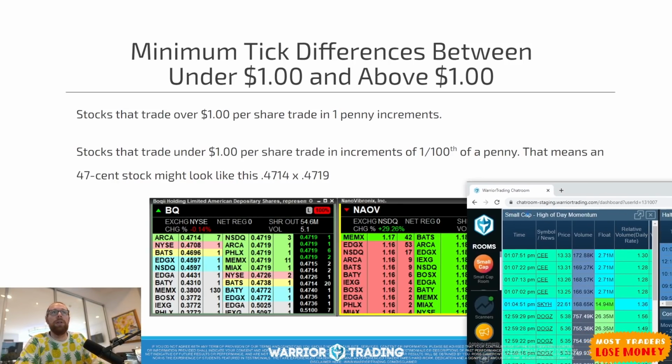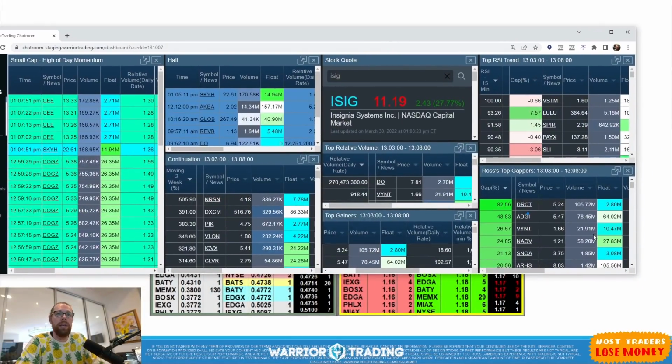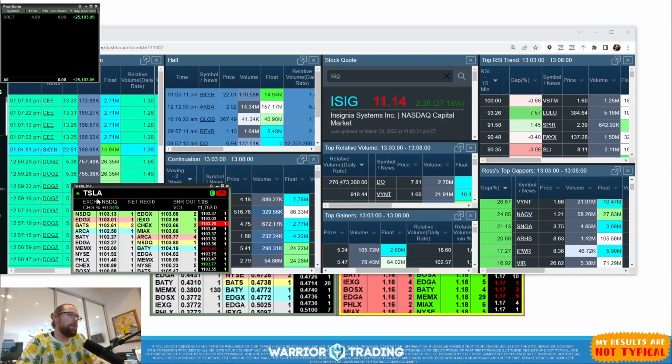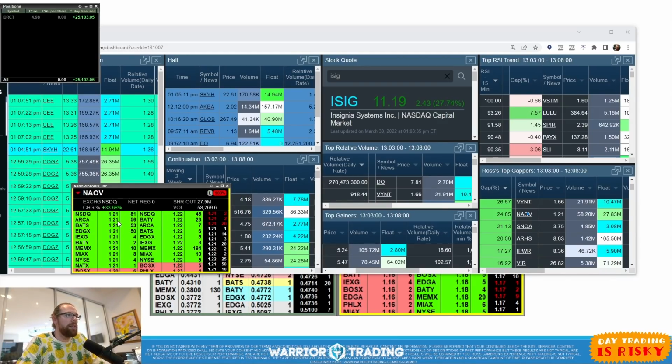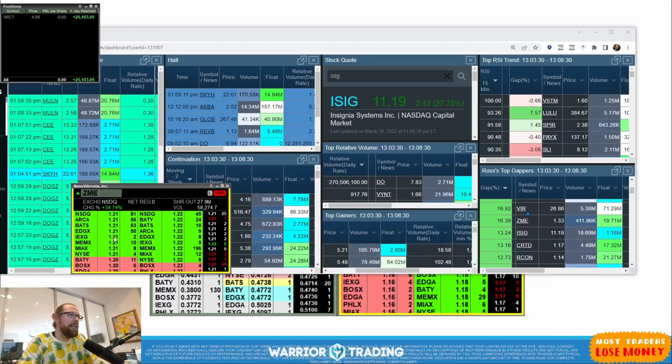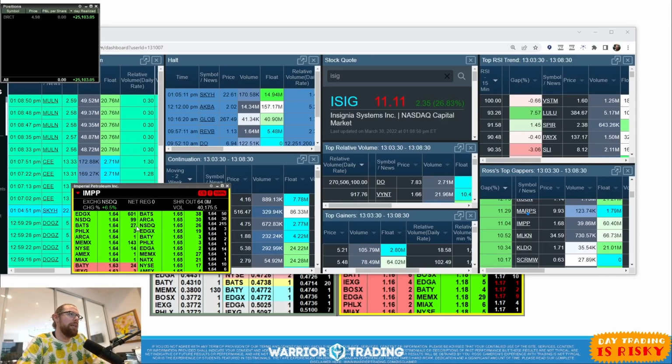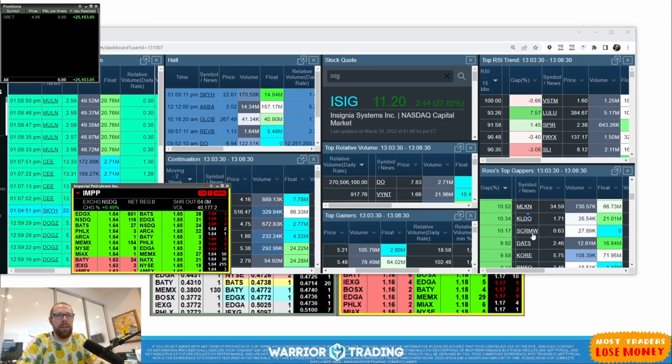I can just look on the scanners here, for instance. So NAOV trading $1.21 by 22. ZME, this is another penny stock, 33 by 34. CRTD, 16 by 17. Archon, 13 by 14. So you can see these are all trading with a 1 penny spread. IMPP, 1 penny spread. So that's very common. Sometimes they'll have bigger spreads. Sometimes they're right at 1 penny.